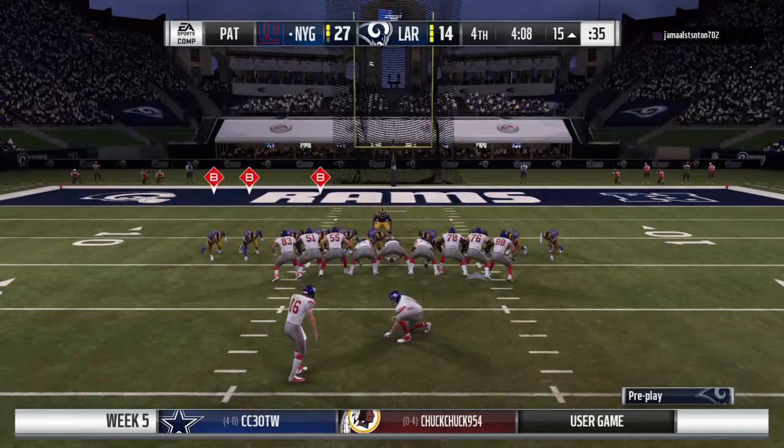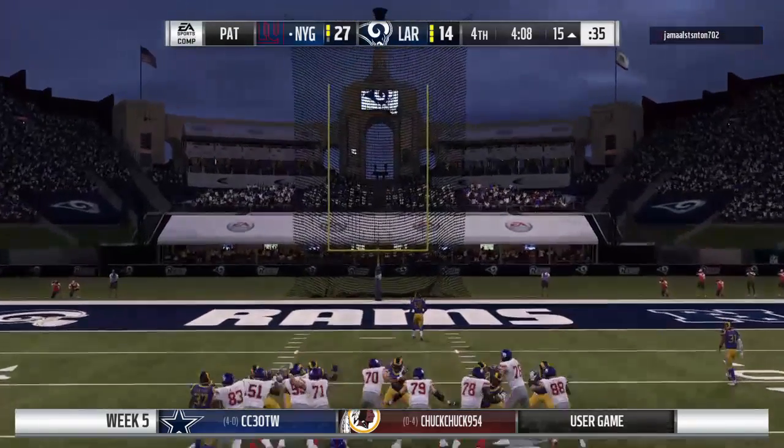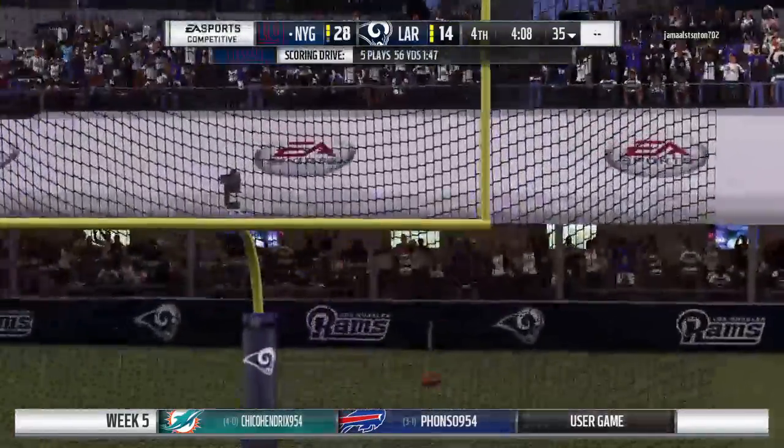Golden Tate with his 2nd touchdown of the game, 4th of the year. And the Giants are able to grow their lead.